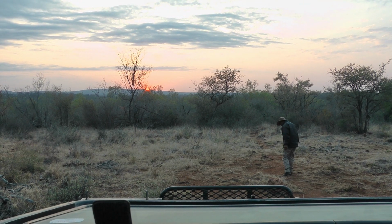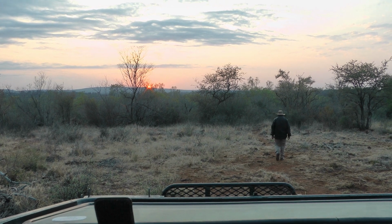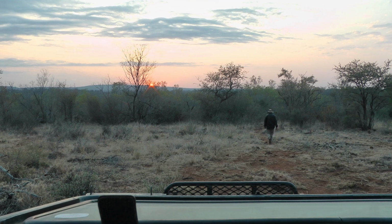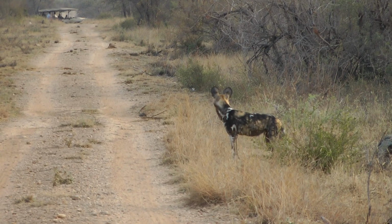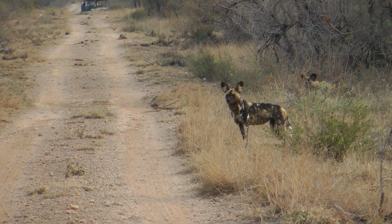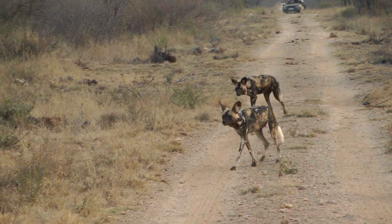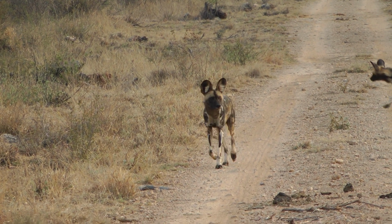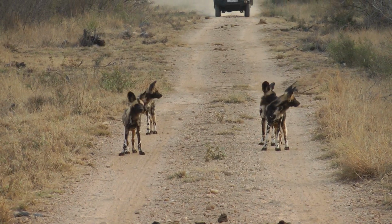But Jerry gets out of the car and tracks them down to the river. He's done his job well, as a few minutes later the pack reappear at the roadside. I count at least 7 juveniles and an adult, and they all look in good health. Great news for this nomadic species whose numbers are dwindling in the wild.